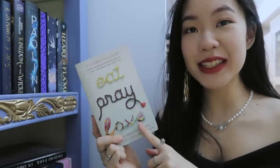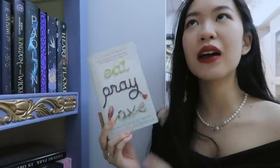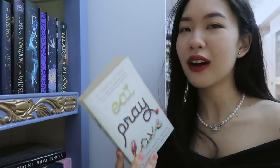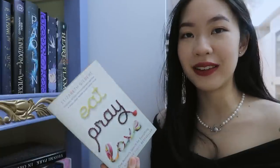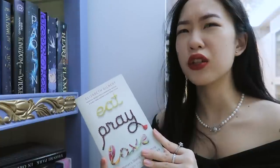We have Eat, Pray, Love, which I want to read. I really, really do, because I have heard about this book so many times, and it's being referenced in so many different movies, especially The Big Bang Theory. Raj from The Big Bang Theory is always quoting things from Eat, Pray, Love, and this was also adapted into a film starring Julia Roberts.